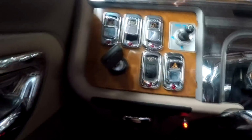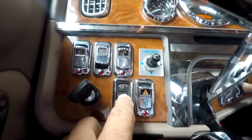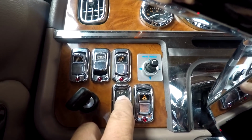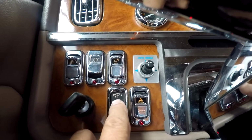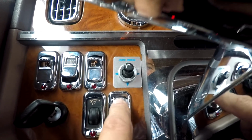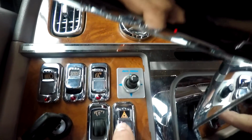What we got here? Okay, this switch is the dimmer for your dash lights. That dims the lights on your dash. And this is your four-way flashers, your four-way emergency flashers.